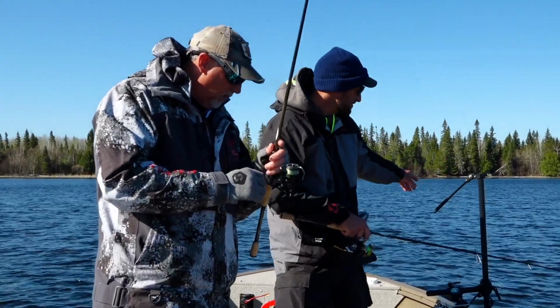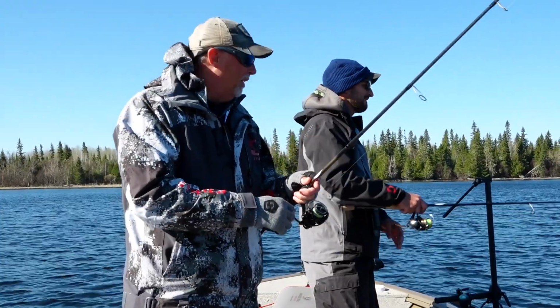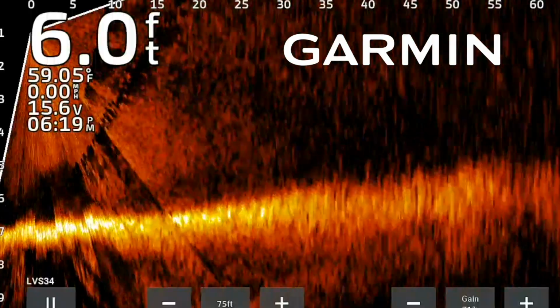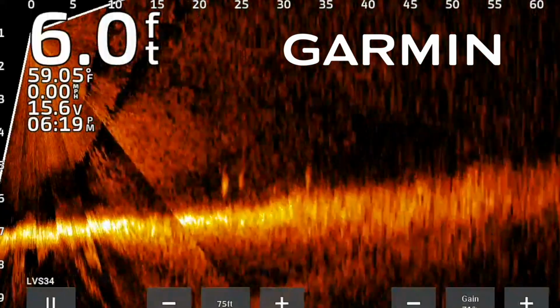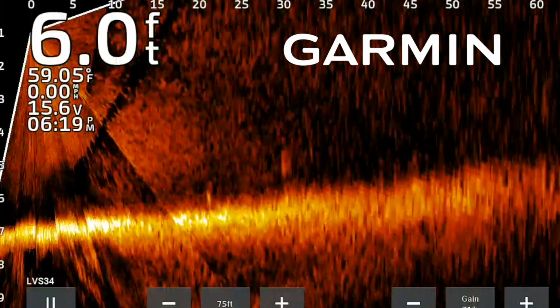That's one of the things I've noticed about fishing live: you start to appreciate how much fish are constantly on the move. Missed him. They are constantly moving, and we get the sense that fish are in a spot and they stay in a spot. That's just not true. They're constantly evolving and moving around, so it's hard to stay on. There's one. There's one.